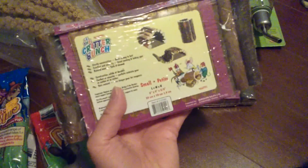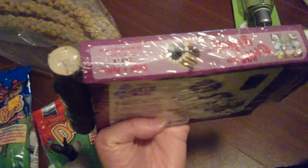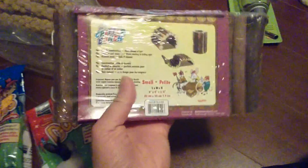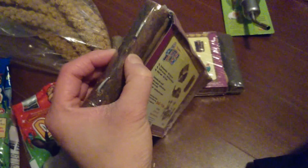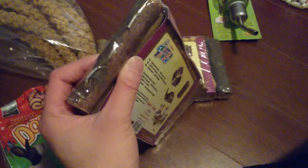I don't know. I don't like the brand. I don't trust the brand. I know Living World's a really good brand. I've always bought their stuff, but the hamsters seem to like chewing this wood bark more than the Living World one. So I'm not sure if that has anything to do with it. So maybe this is better. I don't know. But anyway, that's that.